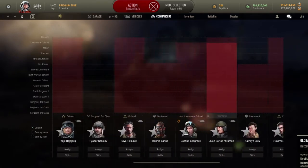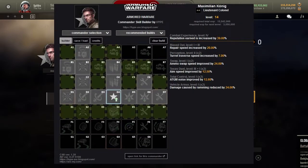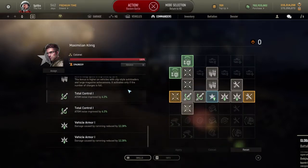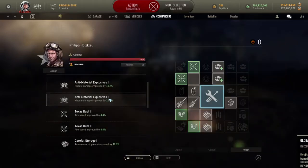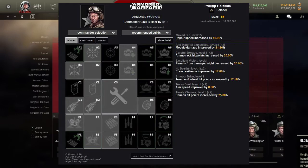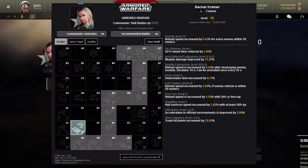There's also the choice of using another commander such as Maximilian Koenig, who will give you repair speed increase and a pretty decent amount of aim time and better traverse speed as well, and will also help with ammo swap speed, as you will be continually swapping between your ammo. And then lastly, you could always simply use Philip, who's a pretty standard NATO MBT commander, gives some buffs in various places, and the final one to use is Rachel, which if you're going to be brawling, you know how Rachel goes at this point.